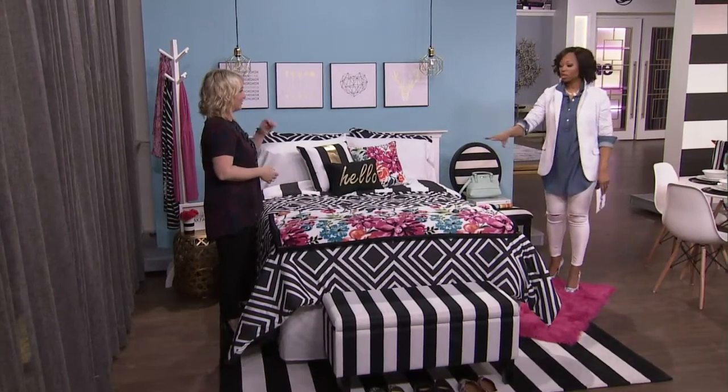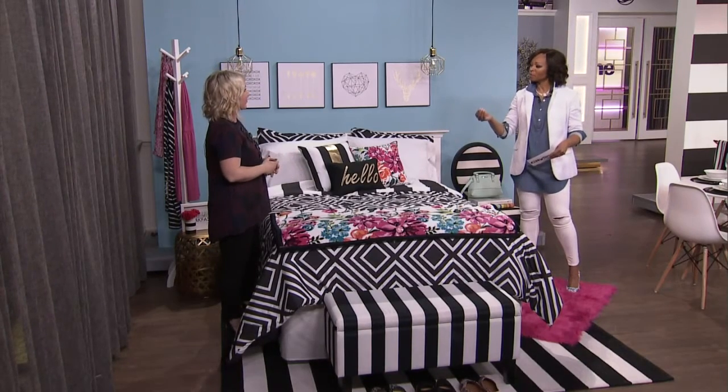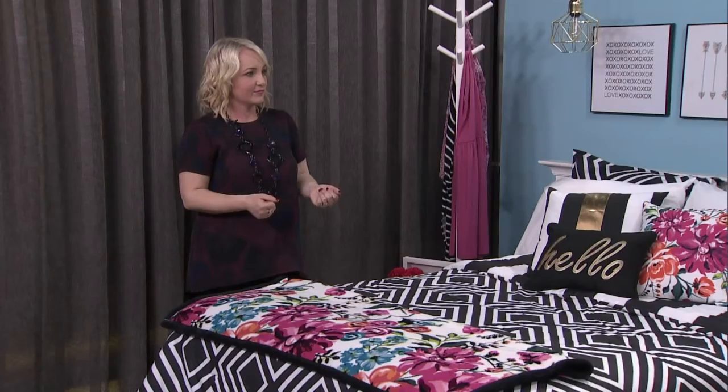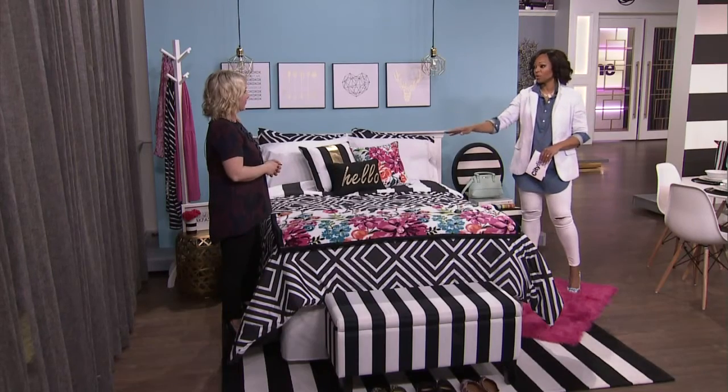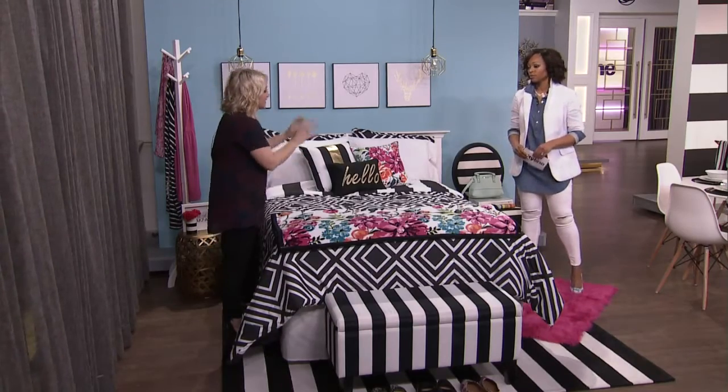Very. I like the fact that you've done all the pattern, but it doesn't seem like too much. And I think that's the thing that people find hard, and it's a little bit daunting. How do I do it and not have it be too much? It's great when someone makes it easy for you, and you can just buy all the pieces and put them all together. My best tip would be stick to 2 or 3 patterns in various scales.